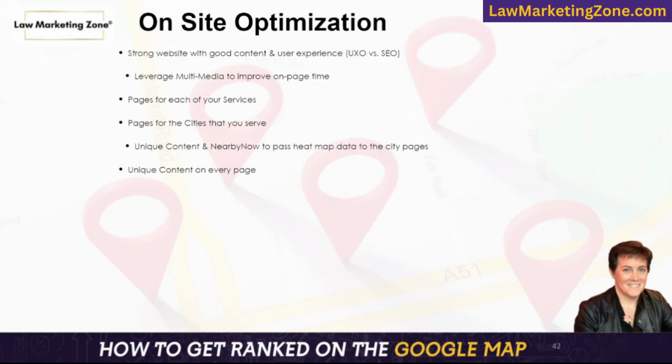Have some unique content on every page. Okay, we're all going to have certain blocks of content that are the same on each page, but have a little bit of unique content on every page. You want to have the keyword in the title and H1 tag, and your SEO person or your website person can help you with that, or reach out. We can always help you with that, but you want your main keyword in the title and the H1. You want a meta description that sells the click, right? I mean, instead of just your name again, tell us what you do.